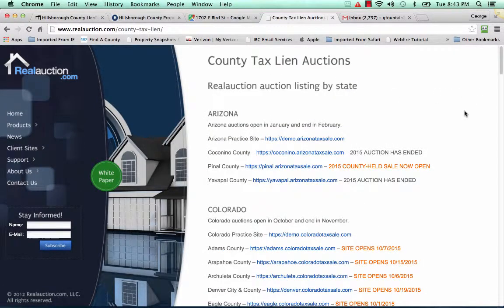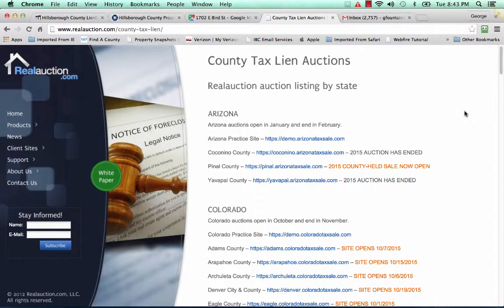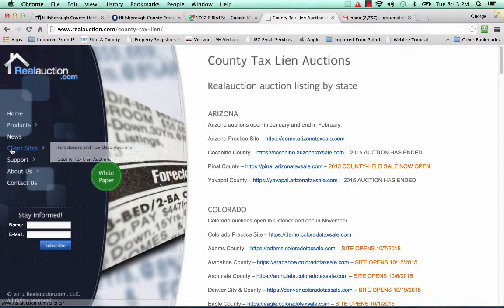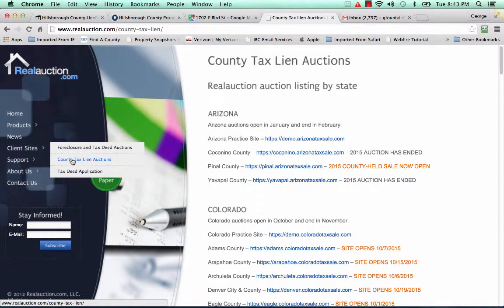These are all the counties. So if you go to Real Auction, then what's after that? Real Auction, you go to client sites. Client site, got it. And then under client sites, then we go to county tax lien auctions.